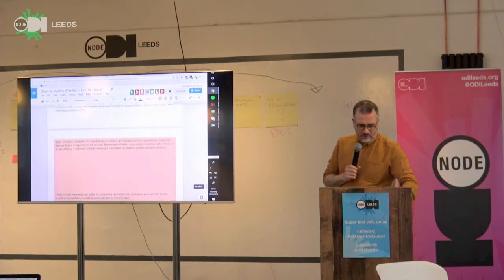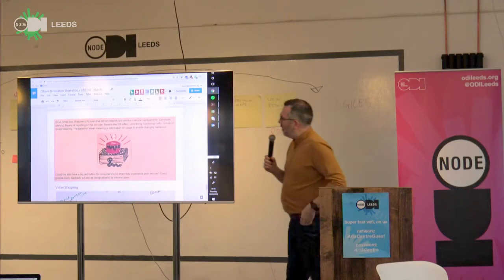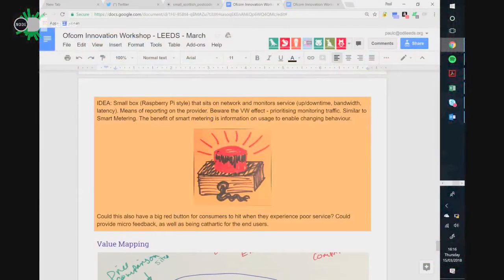And this led us towards an idea that we came up with, which was a small box that you could sit in your house, which would report your broadband health. So you plug it in, as a means of reporting on the actual service you're experiencing. So you get your reported 80 meg download, but actually you only get that 20% of the time, and then the network drops out every Friday afternoon when somebody unplugs your box at the exchange or whatever it happens to be. We went a bit further, and so we worried a little about the VW effect.